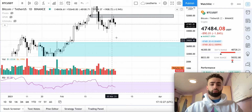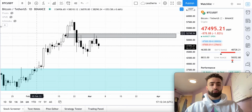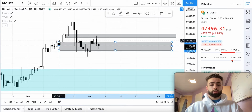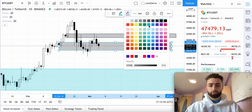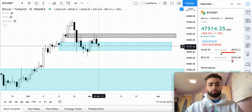So this blue zone is our weekly level, but if we look at the daily time frame here, the gray level is our zone of resistance, and this level right here is going to be our zone of support. Now, this zone of support has been tested several times. We have our first test here, second test here, and now we're coming into it for our third test.